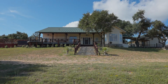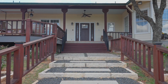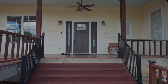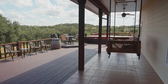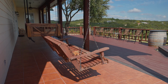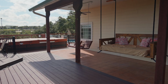Let's start with the grand entrance. As you make your way up these stairs to your private ranch, I need to learn how to say that. All right, as we come up, we've got the deck area here where you can kick back, relax, and watch the sunrise or the sunset. I'm going to take you on a full tour of the outside. We've got plenty of chairs over here. 2 swinging chairs. Look at those swinging chairs.